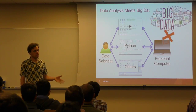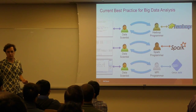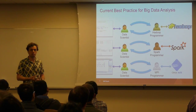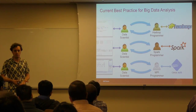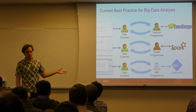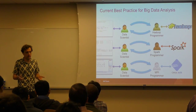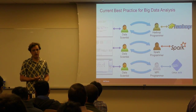Now, the current best practice for dealing with a situation that has rolled over into the big data realm is to fall back on having multiple different classes of specialty. You have data scientists, and they interact with systems programmers, people who specialize in making data science run fast on particular back-end platforms like Hadoop or Spark or MPI. And so the data scientist may do some initial prototyping using a high-level language, but very quickly the problem turns into a systems programming problem. Now this approach gets the job done, and a number of very large companies have had consistent success with this approach. But when you get into a more vertical business, someone whose primary focus is not data analysis, but say, oil exploration or building cars, this gets to be problematic because first of all, it's difficult to staff up this kind of organization.